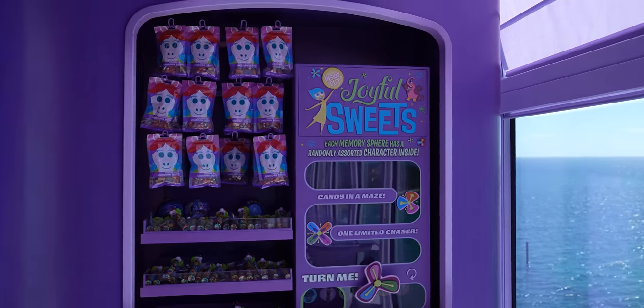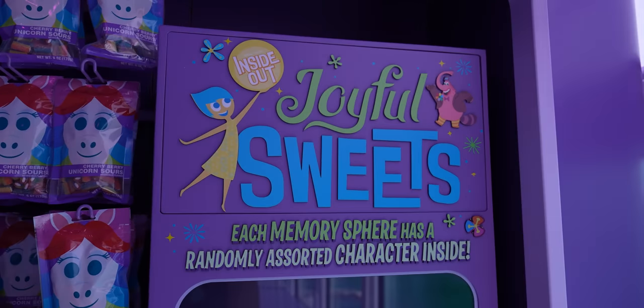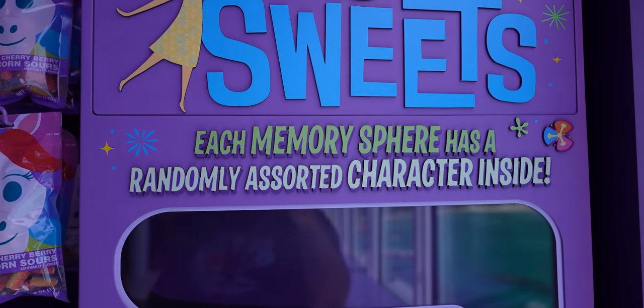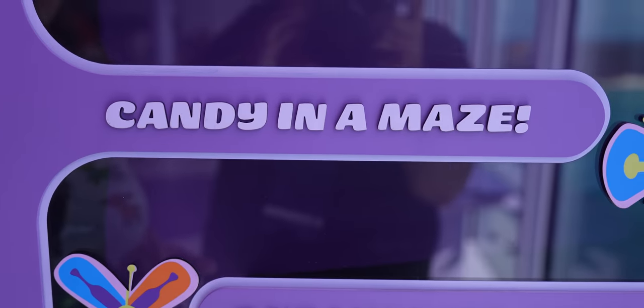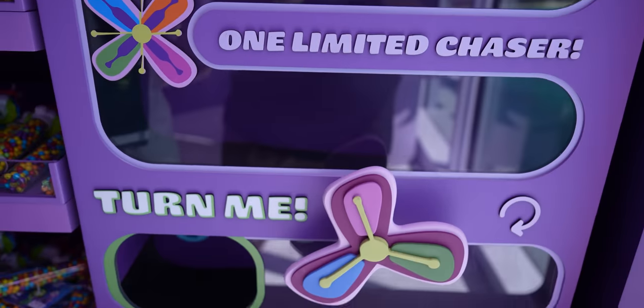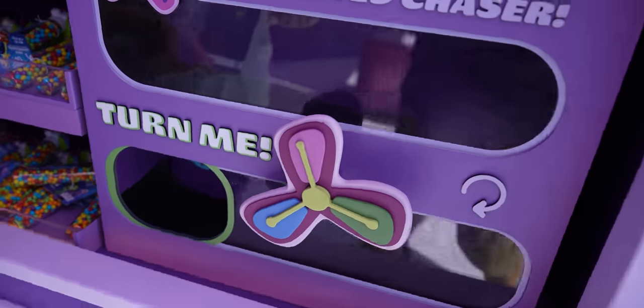Over in the corner, there's a machine that gives you memory spheres with randomly assorted characters inside. All right. Candy in a maze. Oh. One limited chaser. Turn me. Okay, you know I love a mystery.